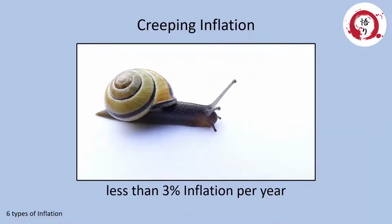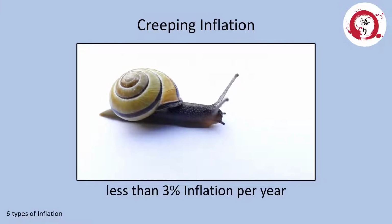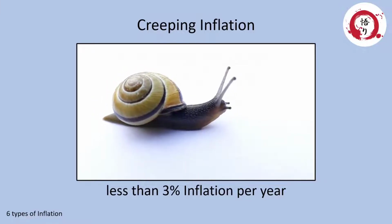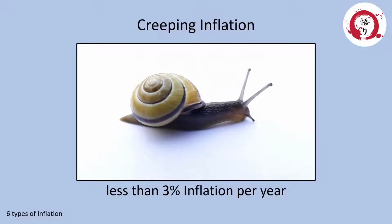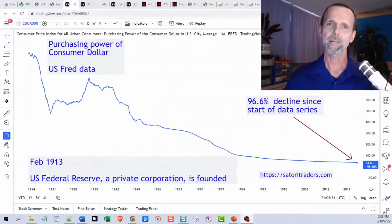Creeping inflation is less than 3% per year. Now, the Federal Reserve targets 2% inflation every year, and we're supposed to believe that that's a good thing. But let's look at the result. In this chart, we see what that 2% inflation target has done to the purchasing power of our money since the Federal Reserve was founded in 1913. If we look down here in the corner, we see that minus 96.6%. That's how much value the US dollar has lost.